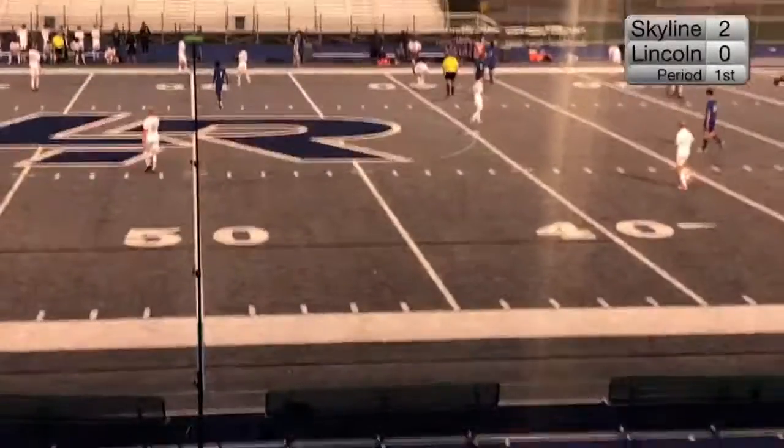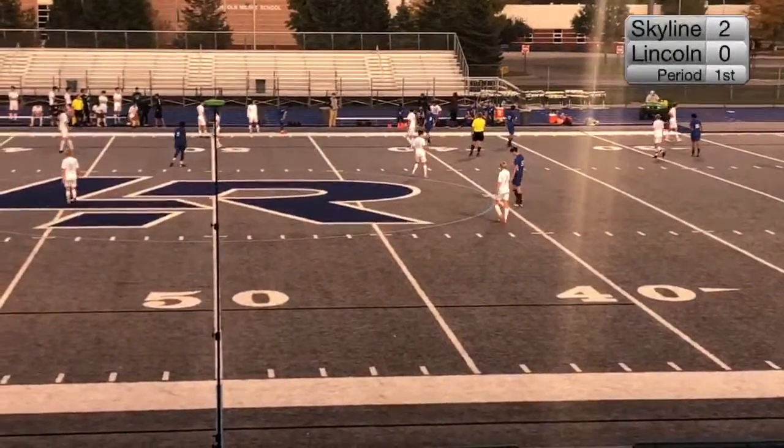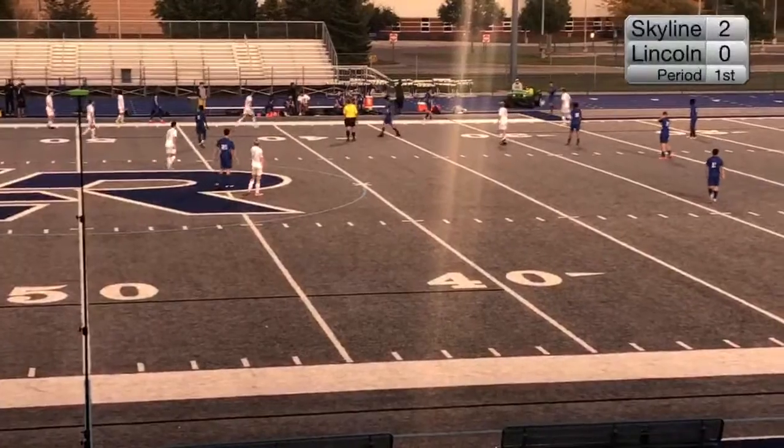So that's Charlie Lacey, and we've got a Charlie Lacey sighting. That's wonderful that we get Lacey back. Lacey had a concussion, was in concussion protocol for quite some time. So Unsworth is out, Lacey's in.